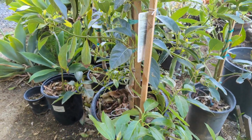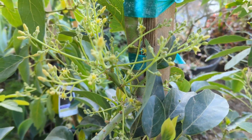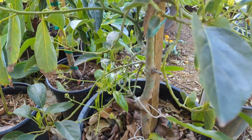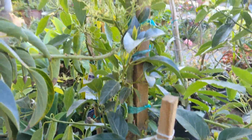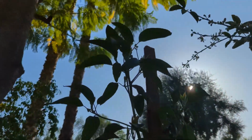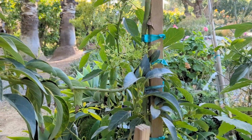This is my Gwen. It's flowering. You can see the flowers. So here it is, Gwen, reaching up to the sky. It's starting to grow. I need to get this in the ground. Planning on doing it this weekend.